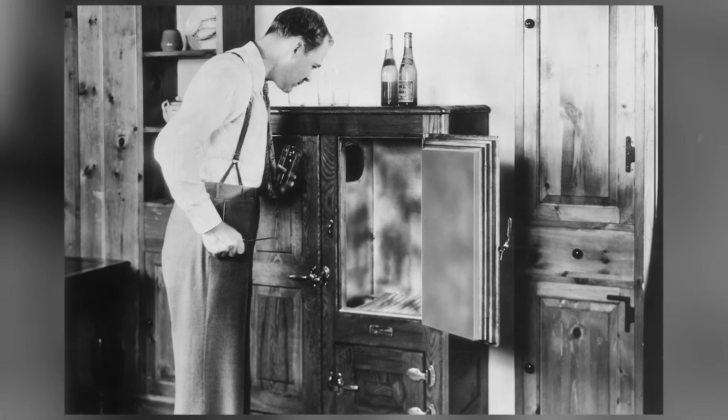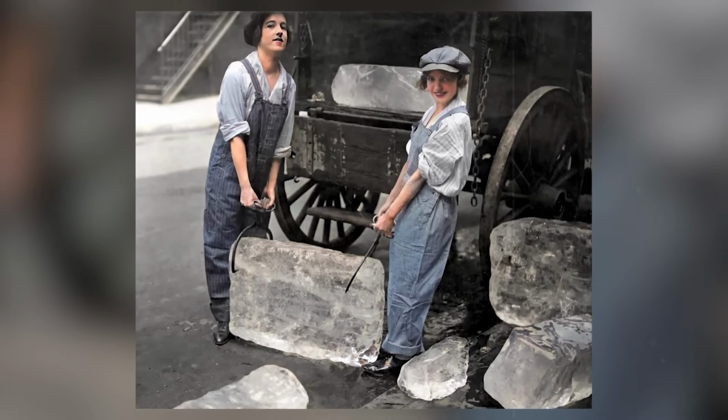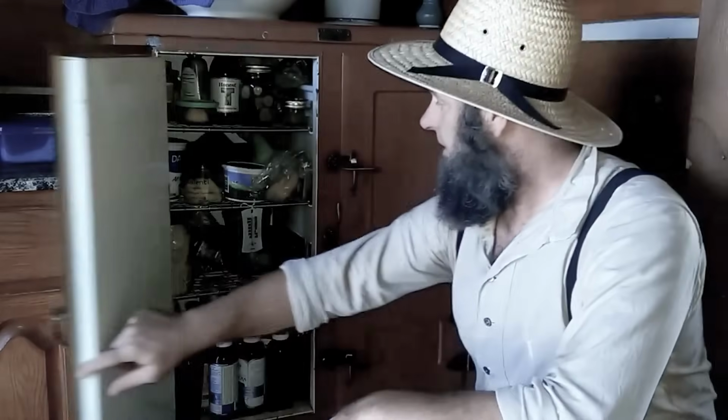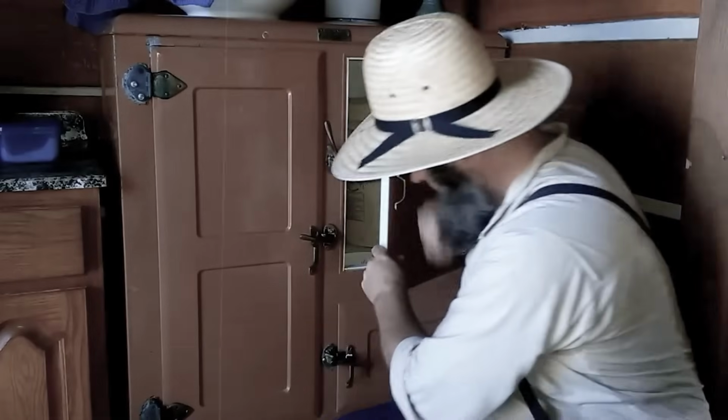Since homeowners needed a steady supply of ice, delivery men would bring fresh blocks to the house regularly. Instead of hauling them through the front door and making a mess inside, many homes had a special ice door at the back or side of the house. This allowed the delivery man to place the ice directly into the icebox compartment without ever stepping inside the home.